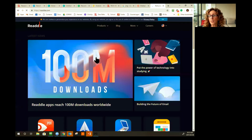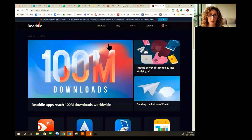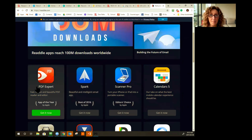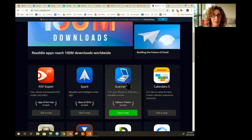Unfortunately, Android users, they really are more about Apple currently. I don't know if they'll ever change, but a lot of these apps are for Apple Macs and Apple devices. PDF Expert is an amazing editing tool. Spark is their email platform. Scanner Pro is their scanning app. You can scan something with Scanner Pro and send it to Google Drive or Dropbox or Messenger or a bunch of different places. You can save it in the app, and you can save it as a PDF, which is awesome.